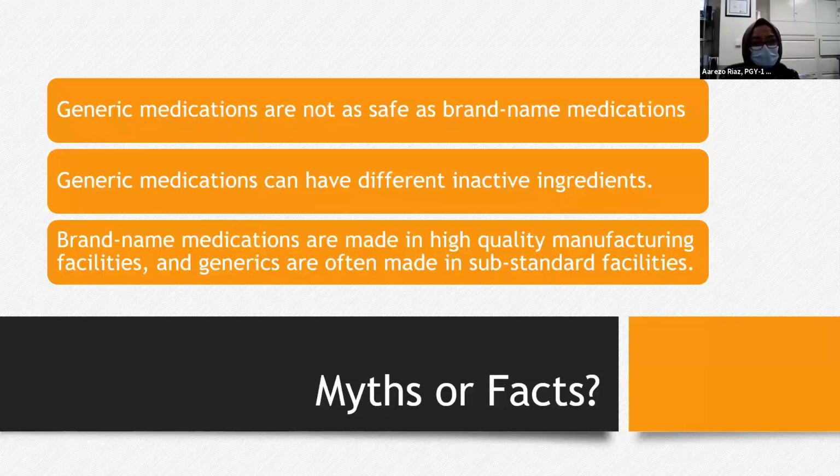Now we will play a little game I like to call myths or facts. Here I have 3 statements for you that may be true or false. The first being generic medications are not as safe as brand name medications. The second, generic medications can have different inactive ingredients. And finally, brand name medications are made in high quality manufacturing facilities and generics are often made in substandard facilities. These are some statements that you may have heard from your friends or family members. So please keep these in mind and we will go over the answers at the end of the presentation and find out which of these are true and which are false.